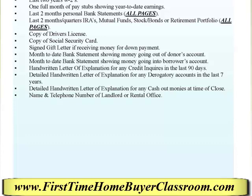Now, if you're going to be getting a gift from a family member, you're going to need to get a signed gift letter for the down payment. What we'll do is tell you specifically what you have to have when you do a gift, because we're going to need the account that it's coming from, which would be the donor, and the account that it's going to, which would be you.